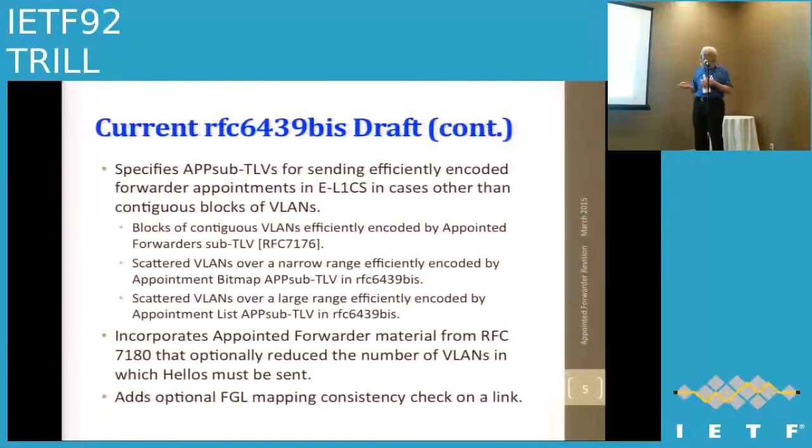And so this adds an optional way of advertising on the link, saying, oh, by the way, here's the mapping that I do if I get any input or output, any native frames, and then other arbiters on the link can see that, and they can tell whether they're consistent. And of course, that would differ between ports. Different ports could go to different links, and the mappings could be different for different links. But for any single link with end stations, it should be the same. So that's optionally added. That's what's in the current draft.